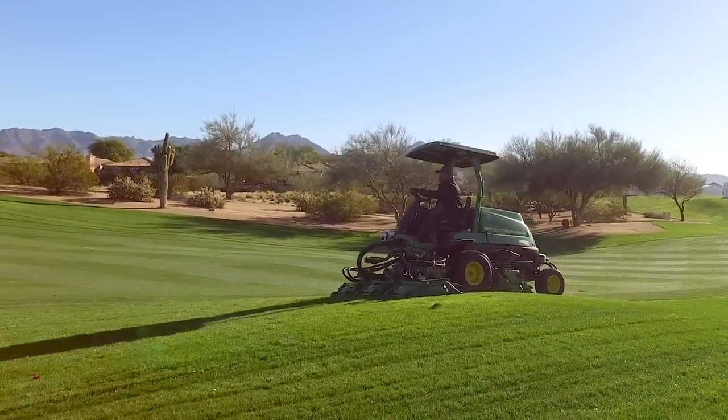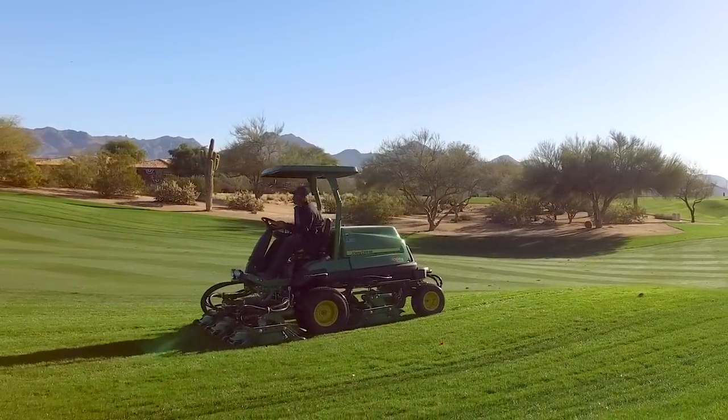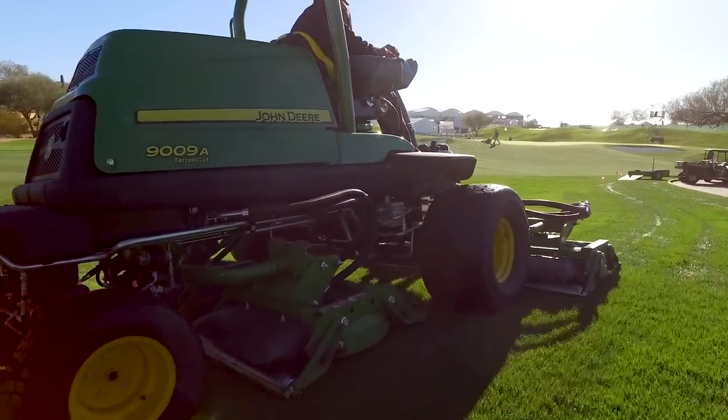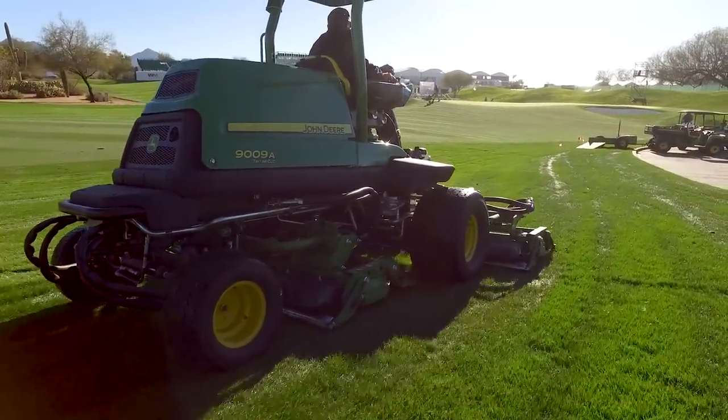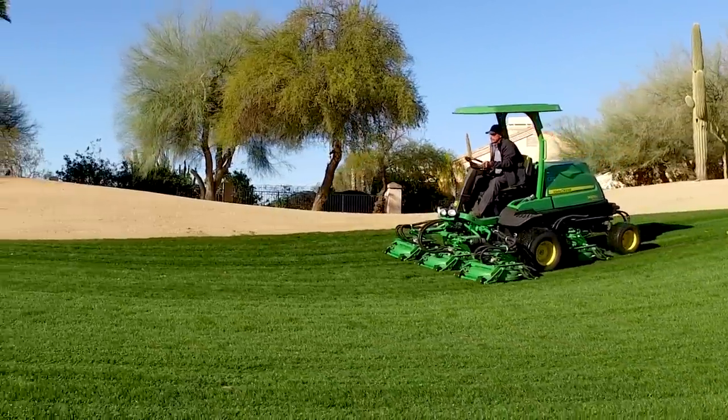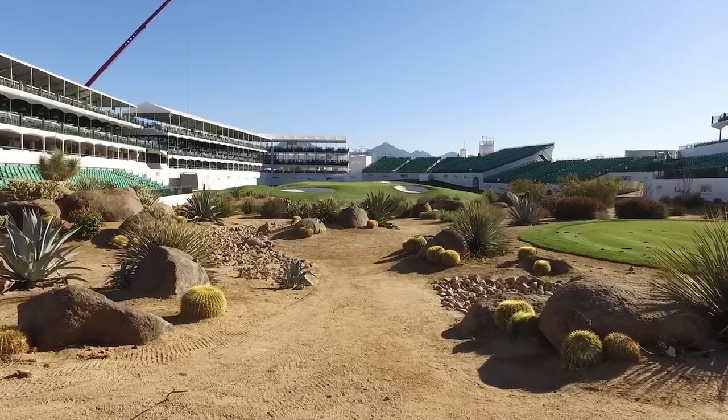We have such large spectator mounds. The new 9009 rotary mower is fantastic for that, a lot of power. It's a big wide machine, so it can kind of float over all the moguls and take the hills pretty well. So that's a great machine that stands out.